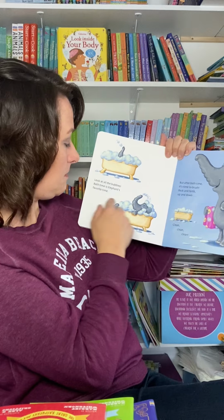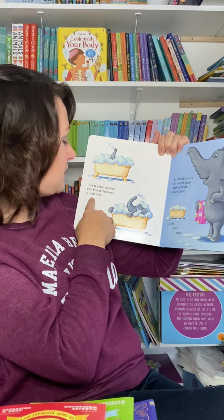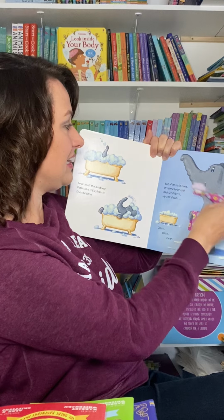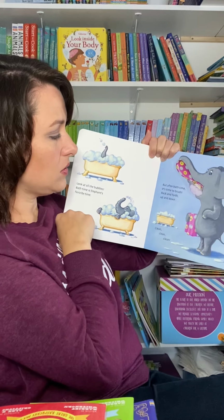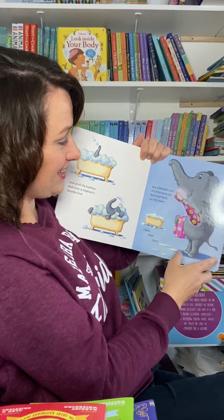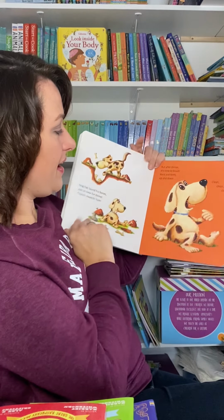Matches this bath towel. So look at all the bubbles. Bath time is elephant's favorite time, but after bath time it's time to brush back and forth, up and down, clean, clean, clean. And I think elephant holds the toothbrush with her trunk. It's kind of fun. You get to just decide how elephant's going to do it. So you go through and there's a toothbrush for each of our friends.